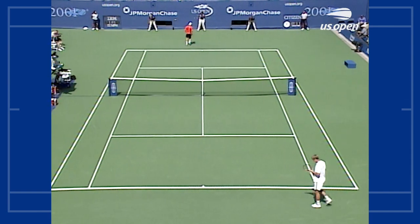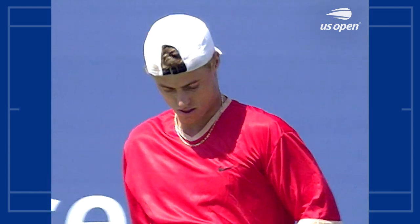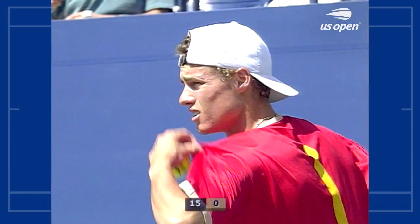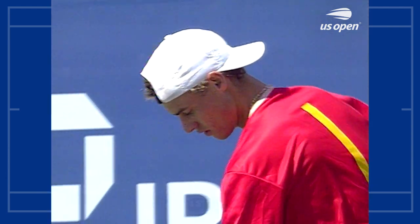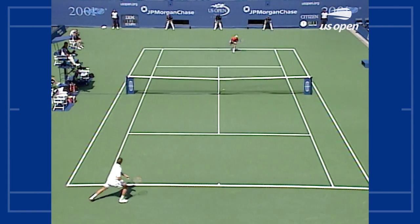Hewitt leads the tour with 62 match wins through the quarterfinals, came into the tournament with the lead. So he's played the most tennis, has won the most matches this year on the ATP Tour.